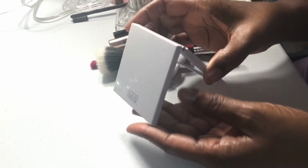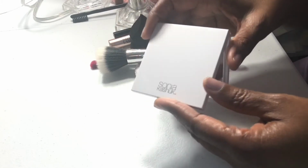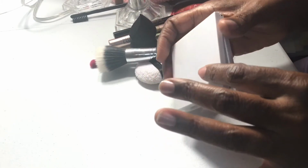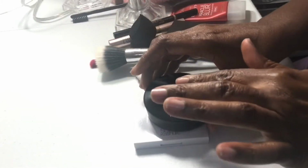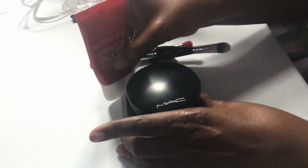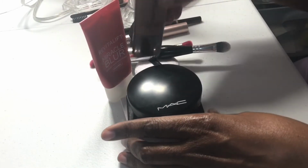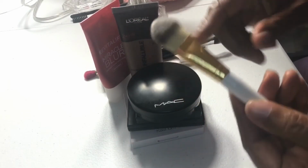Is this Sonia Kashuk, and it's a mirror, and it has one regular side and then a magnifying side on either side. And I need it for the purpose of the magnifying because all of these have mirrors in them. So this is what I'm taking. I might toss in this BH Cosmetic foundation brush.